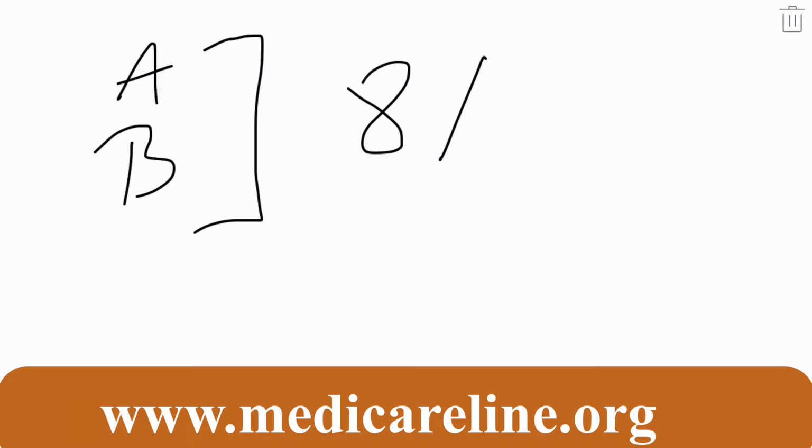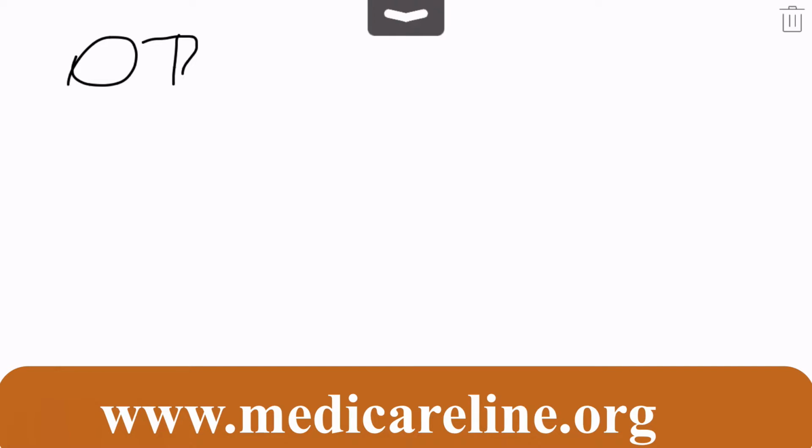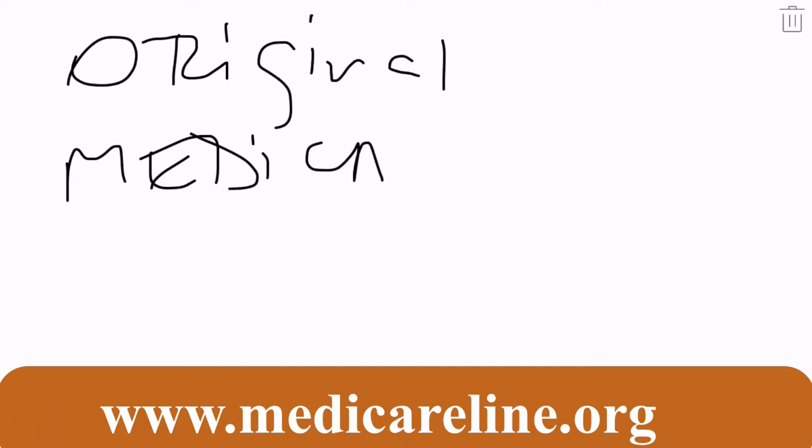However, if you just decide to stay with Part A and Part B, let's go over that just a little bit. Typically, Part A and B will cover 80% of all approved Medicare charges, which leaves you on the hook for the 20%. And this 20% is very, very important because if you only have original Medicare, which is Part A and B, there's no out-of-pocket max amount per year that you have to spend.